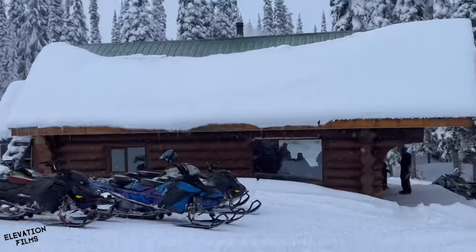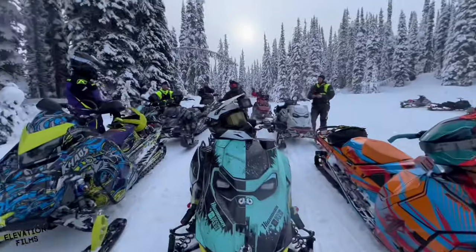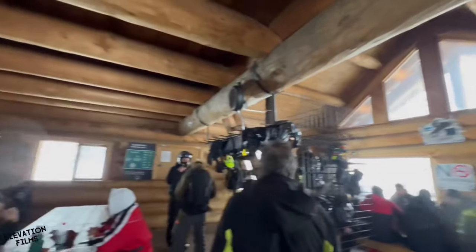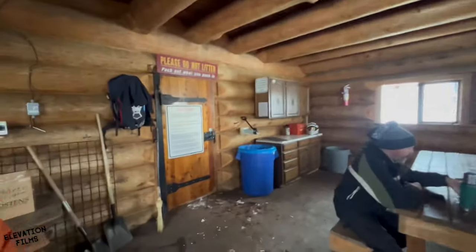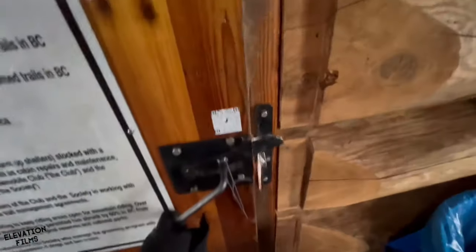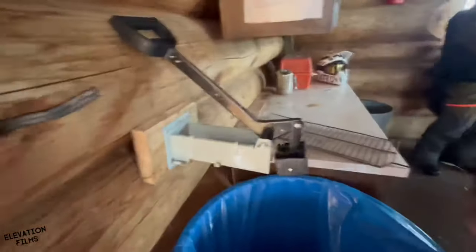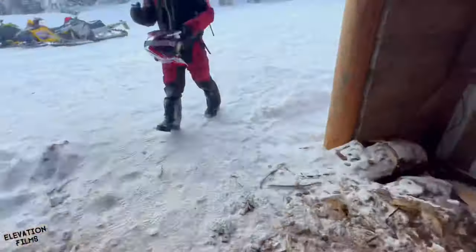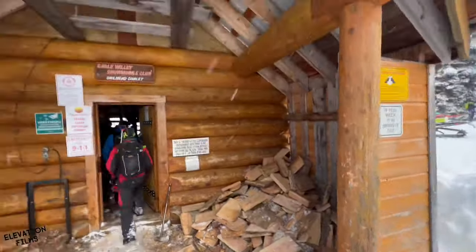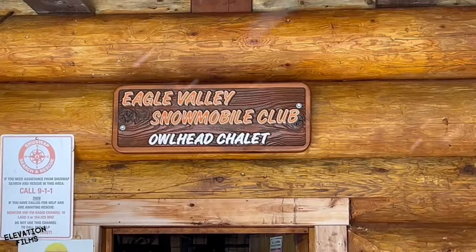Looks really nice. Yeah, beauty cabin. Where are we going? Are we going to Ready Train for the barn? We're doing the drop? Nice dry wood outside. Eagle Valley Snowmobile Club.